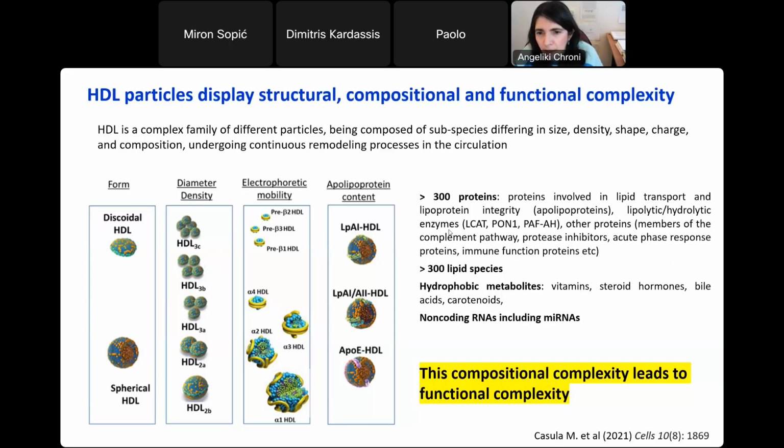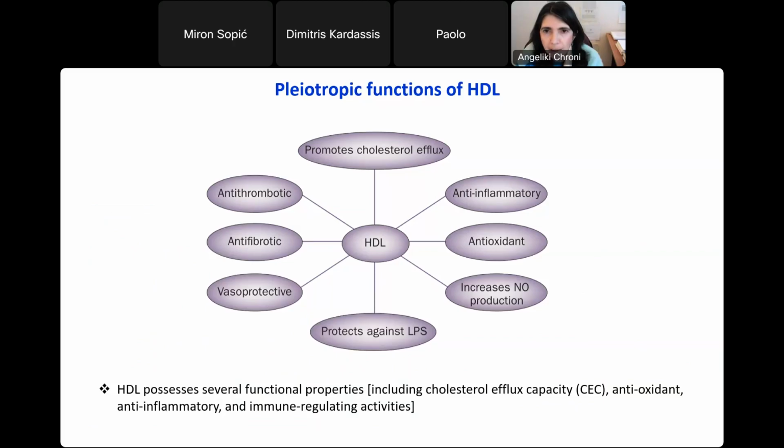Also, lipolytic hydrolytic enzymes are found in HDL, and other proteins such as members of the complement pathway, protease inhibitors, acute phase response proteins, and others. Furthermore, more than 300 lipid species are found in HDL, as well as hydrophobic metabolites and non-coding RNAs, including microRNAs. And this compositional complexity leads also to functional complexity. HDL has several functions, mostly atheroprotective, that include cholesterol efflux capacity, antioxidant, anti-inflammatory, and immune regulating functions.